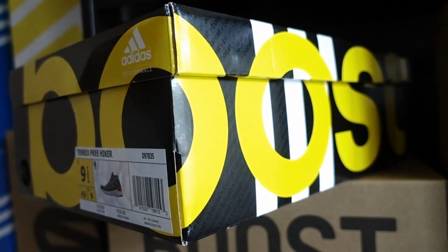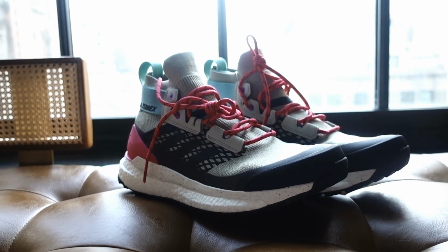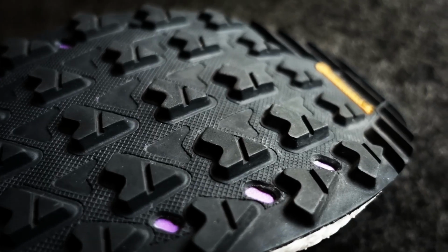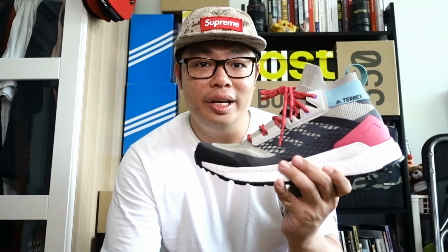I'm Melvin. So I just got back from New York City, bought some shoes, and this is one of them. This is the Adidas Terrex Free Hiker shoes.